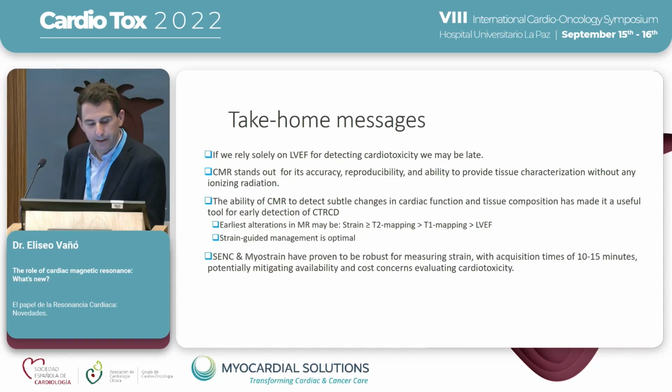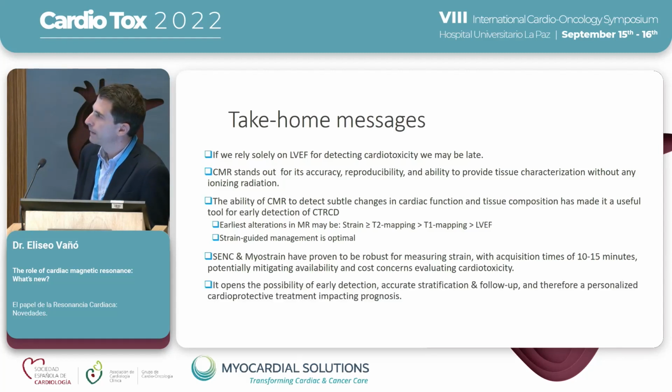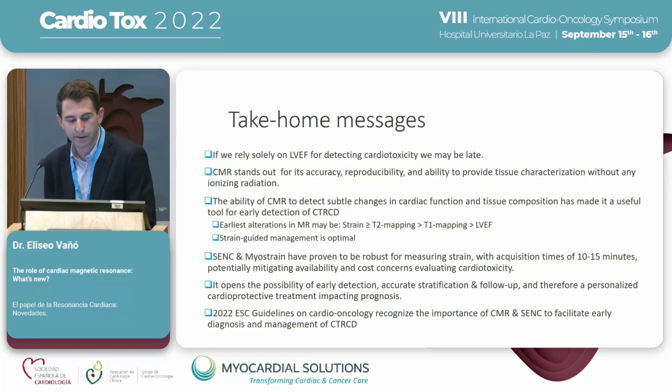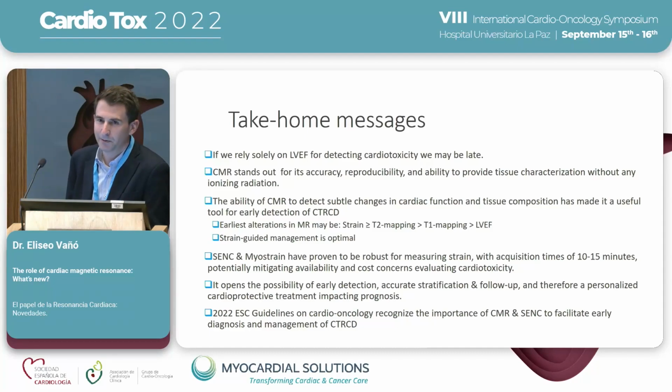SENC and myostrain have proven to be robust for measuring strain with an acquisition time of about 10 to 15 minutes, potentially mitigating availability and cost concerns when evaluating cardiotoxicity with CMR. That was the main problem until now. So it opens the possibility of early detection, accurate stratification and follow-up, and therefore a personalized cardioprotective treatment impacting prognosis. And these new guidelines on cardio-oncology recognize the importance of CMR and SENC to facilitate early diagnosis and management of cardiotoxicity. Thank you very much.